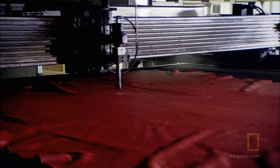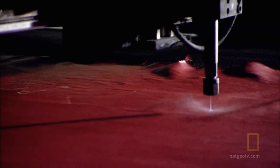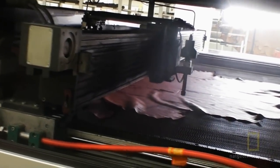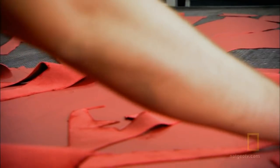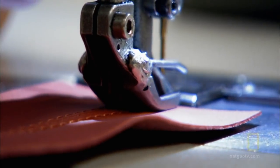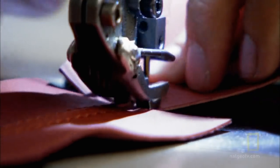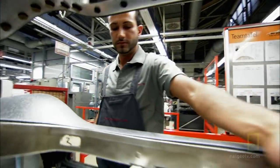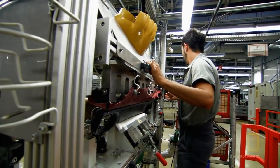The machine uses a powerful water jet to cut the leather. The pressure coming out of the nozzle is over 43,000 pounds per square inch, about 30 times the pressure of a power washer used to clean buildings. The machine is done, and now the pieces are collected. The first workers to get their hands on the cut leather are the sewers, who stitch pieces together. Next, a robot sprays the stitched leather with glue. Then, a craftsperson has the painstaking task of fitting the leather to the dashboard frame.